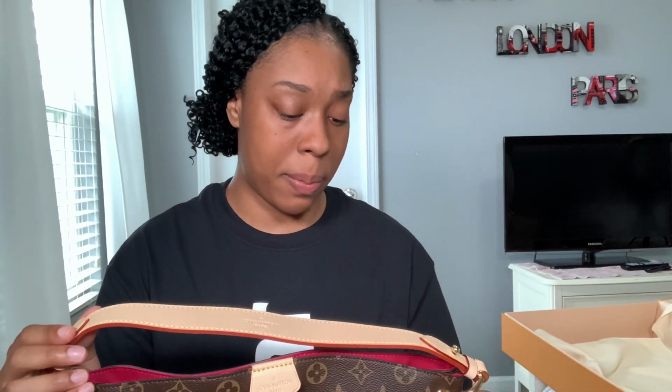I know that later on, as the bag gets older, the strap will start to get darker. They like to call it honeying. It's just something to be aware of. I'm not gonna mind it. A lot of people who collect Louis Vuitton bags say the older they look, the better they are. The better they look, the older they are. It's like vintage.